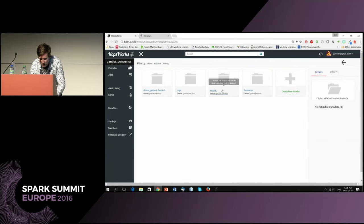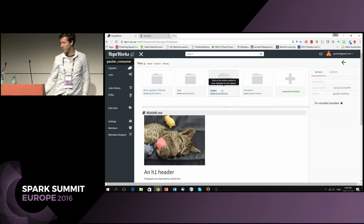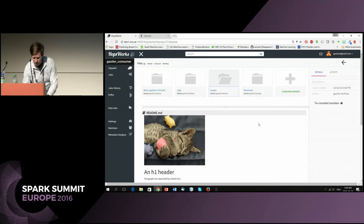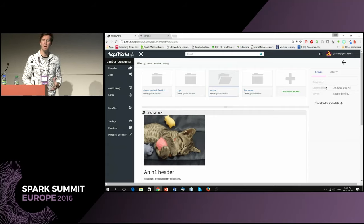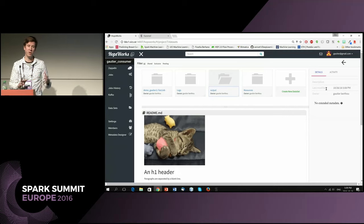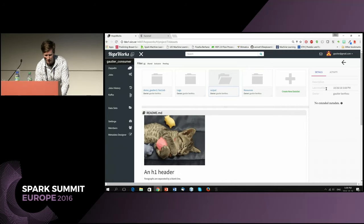So for the actual data sets that we have here, you can write Markdown for them to visualize them, so they can give nice descriptions of them. We have metadata. You can attach arbitrary metadata, and the metadata will be consistent because it's just a pointer to the inode, and we use foreign keys in the database to ensure the consistency of it.